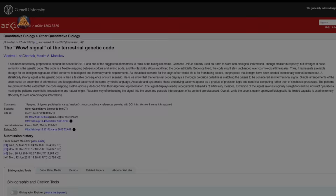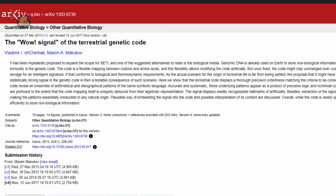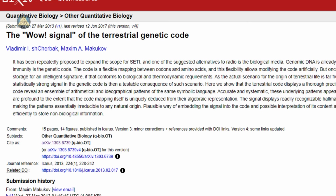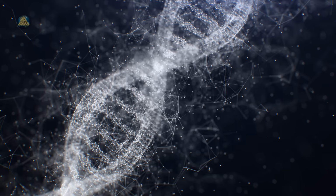Physicist Vladimir Sherbach and astrobiologist Maxim Makulov from Kazakhstan believe humans have been genetically engineered by beings from another star system. They are of the opinion that the so-called beings may have visited Earth hundreds of millions of years ago, or they may have sent an information-packed signal into space that landed on Earth and triggered alterations in the human DNA. Once fixed, the code in our DNA might stay unchanged over cosmological timescales, the scientists declared. Therefore, it represents an exceptionally reliable storage for an intelligent signature.